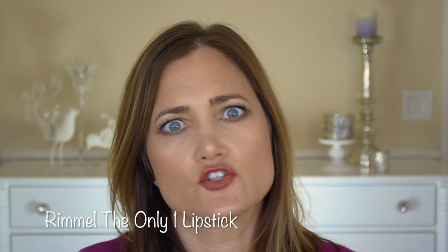I don't like them. The Rimmel Only One lipstick, and these are really nice. I got a lot of compliments on this color, Oh So Wicked. I wore it in a makeup tutorial. It's just a bold color that looks like that. I said I wasn't going to swatch stuff, but I can't stop myself. It's ridiculous.